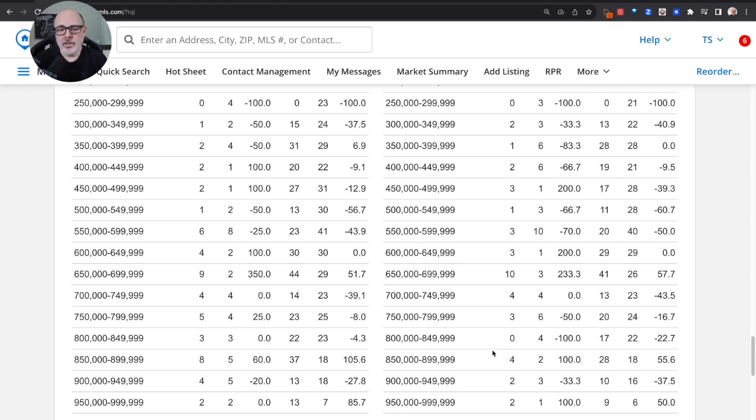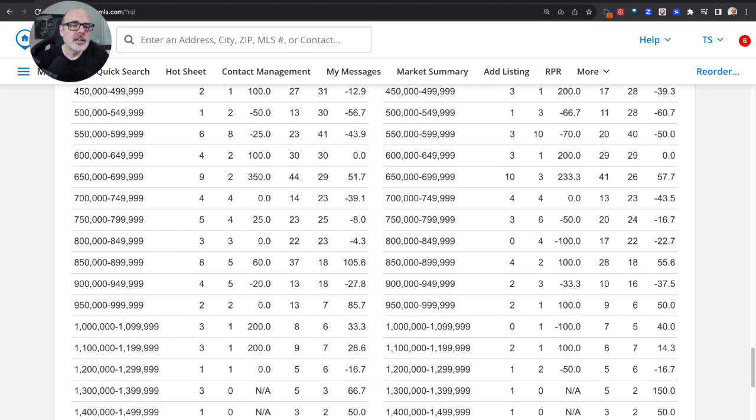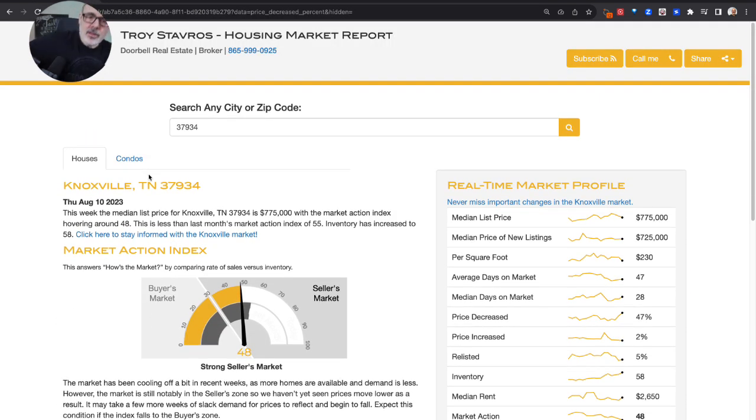So there are quite a few homes available in that price point right now. So don't be surprised if you have a home in that price point and it is lingering a little bit longer, because you have a lot more competition than many of these other price ranges. Let's take a look and see what is happening currently in the market.